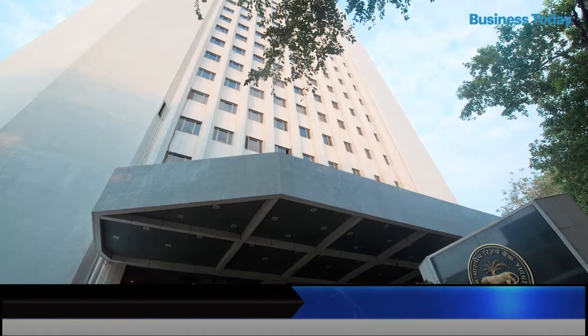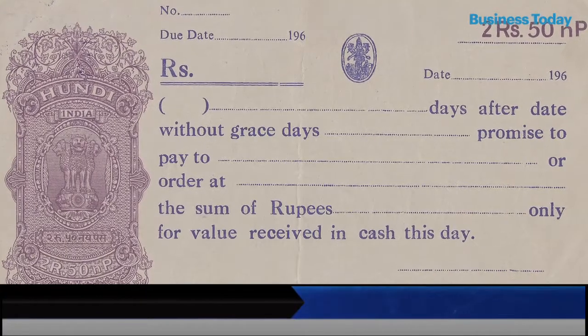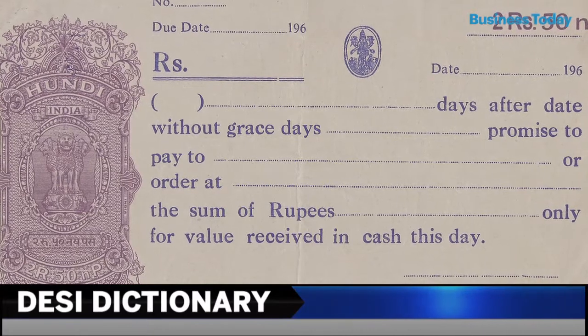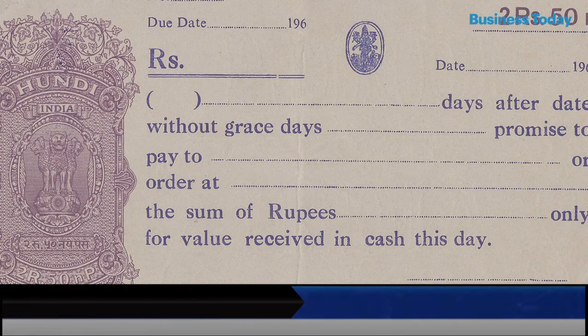Last time, we spoke about the hawala system, which is known as Hundi in Pakistan, though the term has a slightly different meaning in India, where the Reserve Bank of India describes it as a financial instrument used for trade and credit transactions. A Hundi was used as a remittance instrument to transfer funds from one place to another, as a credit instrument to borrow money, and for trade transactions as bills of exchange.